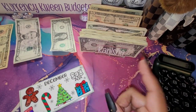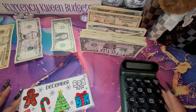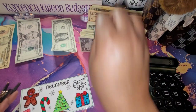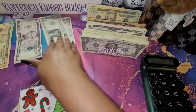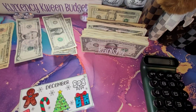So now we're going to move to the bow here, and that is $31. So I'm going to take a 20, a 10, and a 1, and then I'm going to color this and I'll be right back. What I want to do?